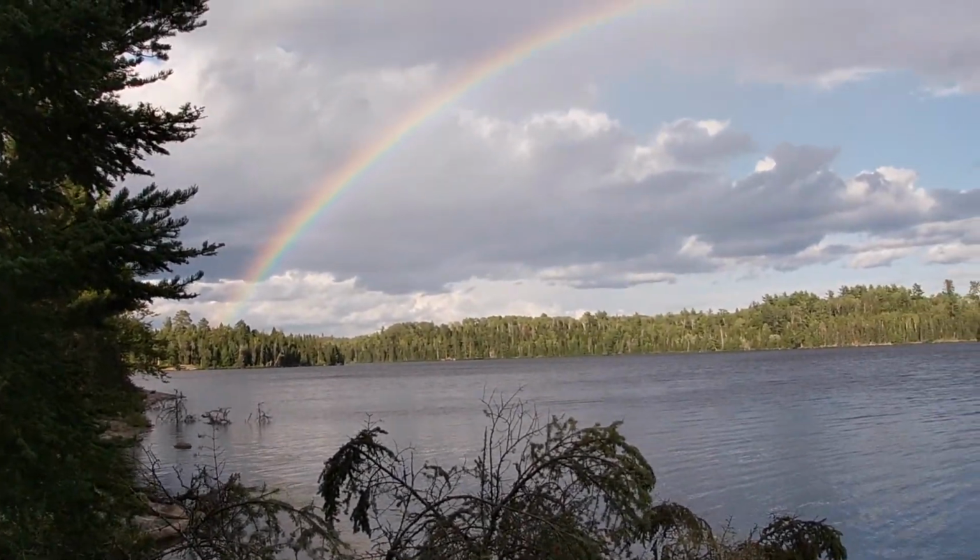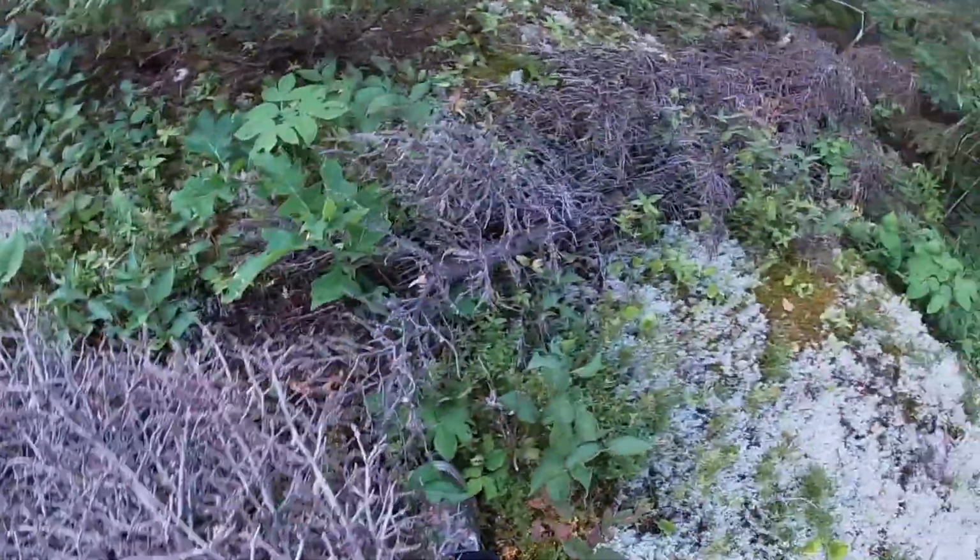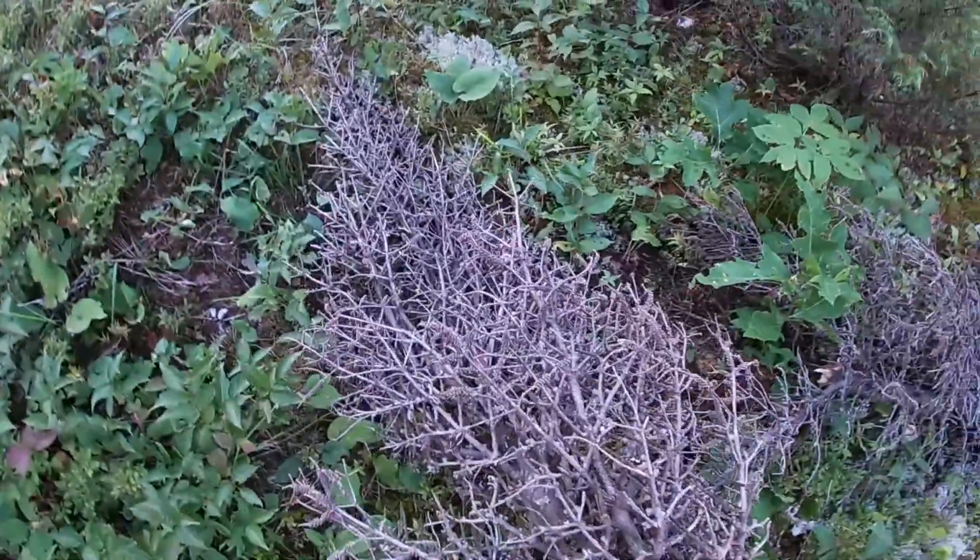I'm gonna go get my other camera, take pictures of it. Dude, I love finding these. Dead treetops from dead fallen trees. Score for the fire.